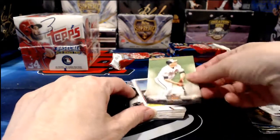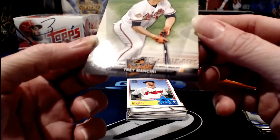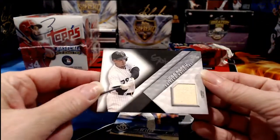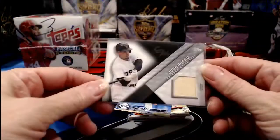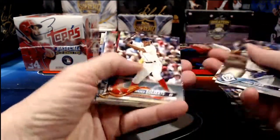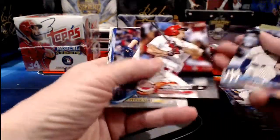So I think it's kind of unique to football that those guys do that. Trey Mancini, walk-offs. Corey Kluber, 35th anniversary. Our relic is a piece of the bat, and it is Jose Abreu for the White Sox. Of course, we pulled an Abreu autographed baseball out of that break earlier tonight, so it's kind of a Jose Abreu sort of night, isn't it? A little bit, anyway.